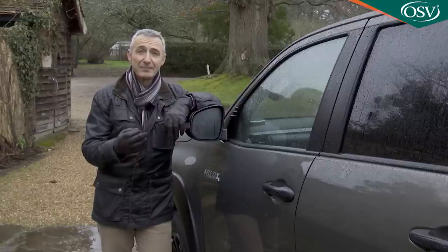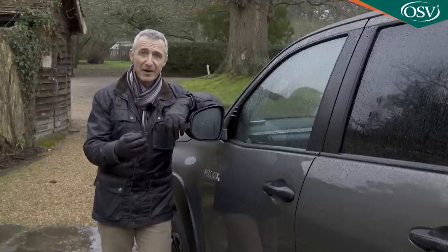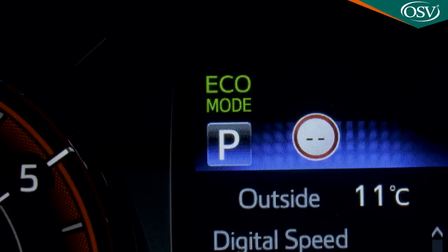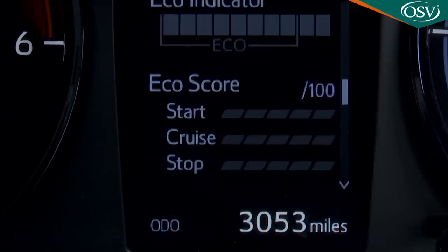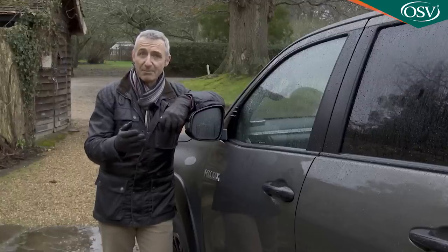If you are of a mind to monitor your efficiency progress, you can do that via various eco sections provided by the various cabin monitors. The Toyota Touch 2 screen on the fascia will give you a graphical display of your frugality in its car section, while the TFT display in the instrument binnacle has an eco indicator section, and that has an eco score feature that scores you on the frugality of your driving via start, cruise and stop criteria. There is even an eco saving feature that allows you to work out how much cash burned fuel is costing once you've keyed in the price of the diesel that's been bought.